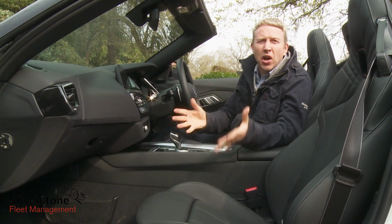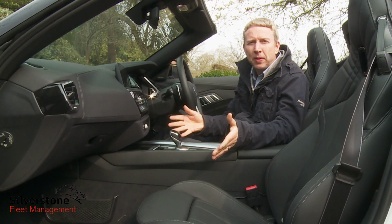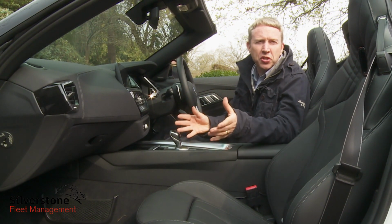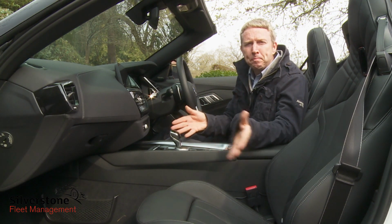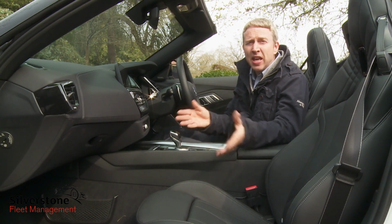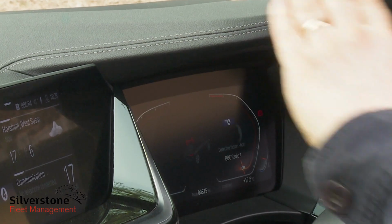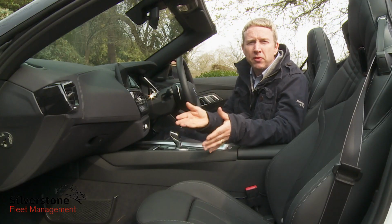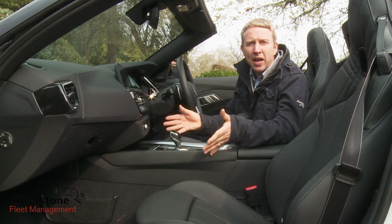Inside you get the nicest and classiest interior you'll find in any small roadster on sale. If anything, it's almost too sophisticated for what's supposed to be a back-to-basics sports car. Most of the fixtures and fittings are lifted from BMW's luxury saloons, including the 10.25-inch centre dash and instrument binnacle screens that make up the Bavarian brand's sophisticated live cockpit professional package.